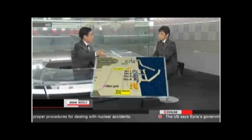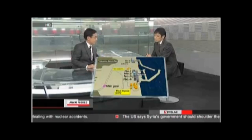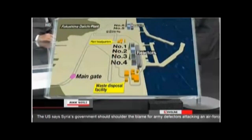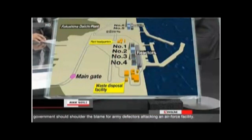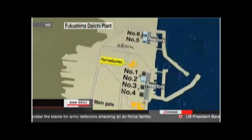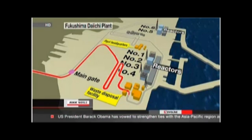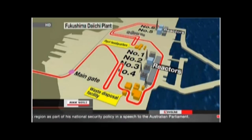Could you explain the route you took? Yes, along with other media people, I boarded the bus and went through the main gate. First, we went to the main gate and then we went through the higher ground road and went through the purification facility and went through the seaside road and then went to the living quarter. And in this coverage of the site, we had to limit the radiation level to 100 microsieverts, so both the time and routes were limited.